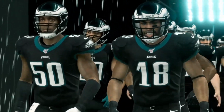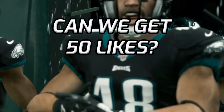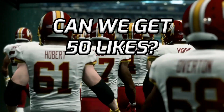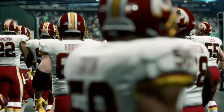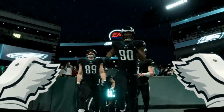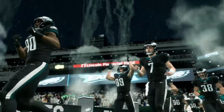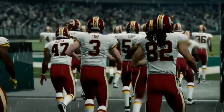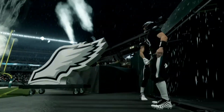Welcome to another episode of the Washington Redskins franchise on Madden 20. Today we go into hostile territory, one of the worst places you can play as a Redskins team in Philadelphia. Lincoln Financial Field, the Link as they call it here in Philadelphia, against Carson Wentz once again. And this is going to be a very tough matchup, ladies and gentlemen.